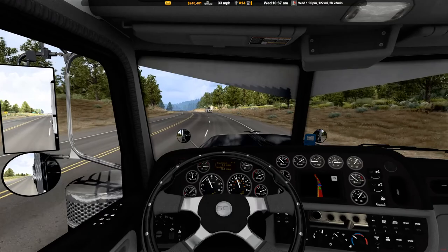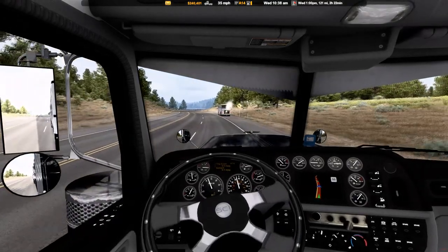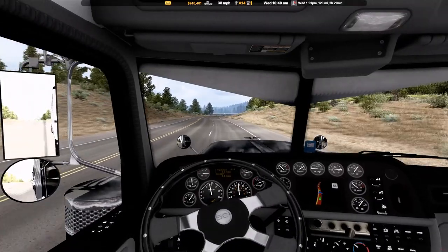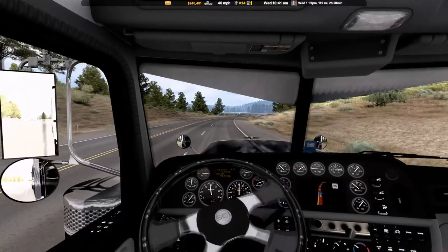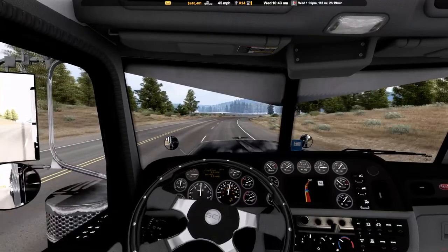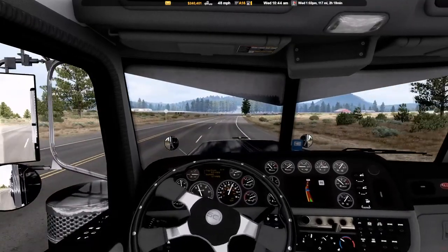That's NVIDIA game filter off there. That's what it looks like with it on. The bloom kind of makes the mirrors really bright. But the sun is behind us too, so as the day goes on, that shouldn't be as bad.